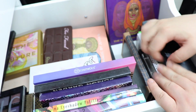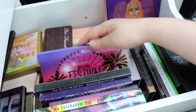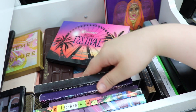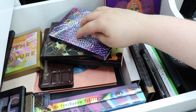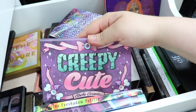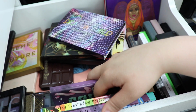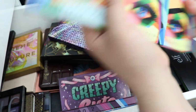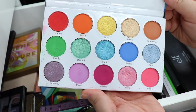So it has a place in my heart. Then I have the BH Cosmetics Festival palette, the Nabla Poison Garden palette, the Dragon Child palette by Menagerie Cosmetics. I have the Creepy Cute palette, the Hasina 1 and Hasina 2. I should use the Hasina 1 for my next Shop My Stash because this is so summery and springy.